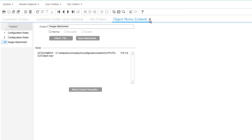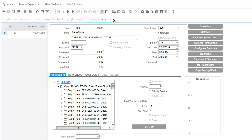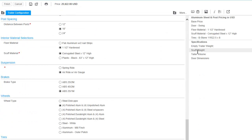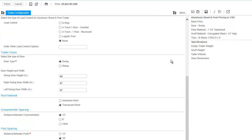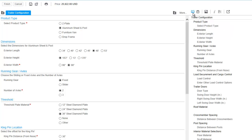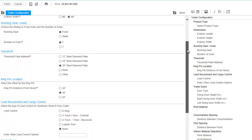While looking at the order, Bill receives an email from Nick at CM dealerships requesting a change to the order. Nick needs the trailer specifications on line 1 updated to a kingpin offset of 42 inches. Nick also has a special request for a D-ring load control option based on a late specification change from his customer, R&L Trucking.